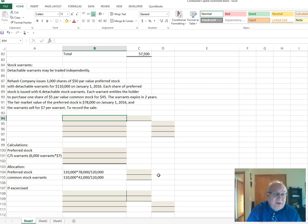So Rehash Company issues 1,000 shares of $50 par value preferred stock with detachable warrants for $110,000. So they received $110,000 for the 1,000 shares on January 1st, 2016. Each share of preferred stock has 6 detachable warrants attached to it. Each warrant entitles the holder to purchase 1 share of $5 par value common stock for $45. The warrants expire in 2 years.